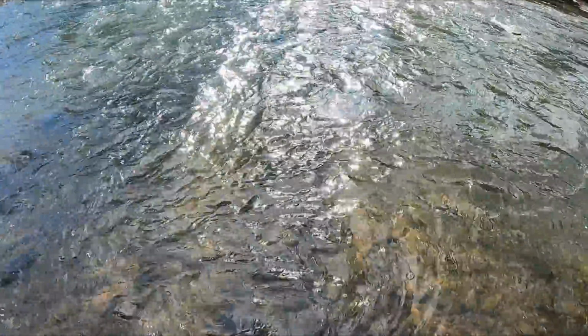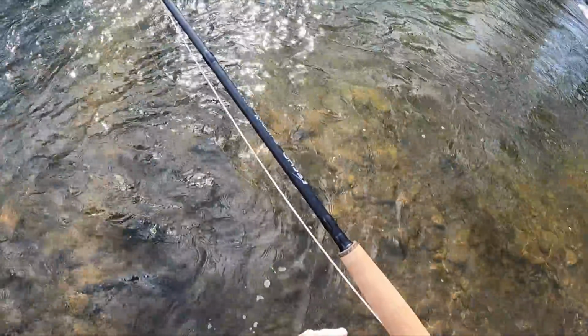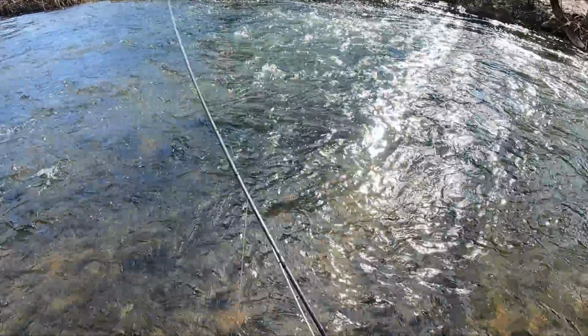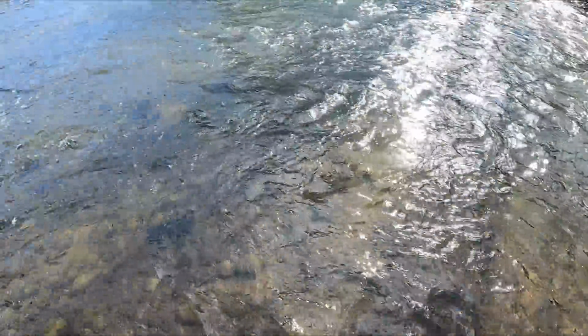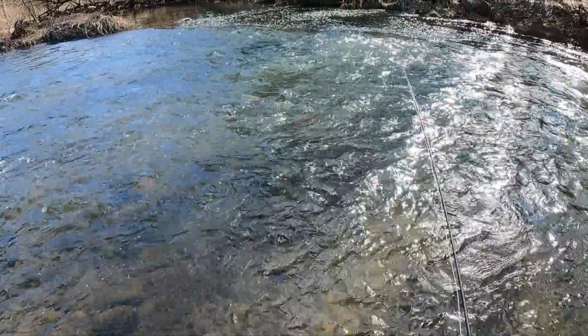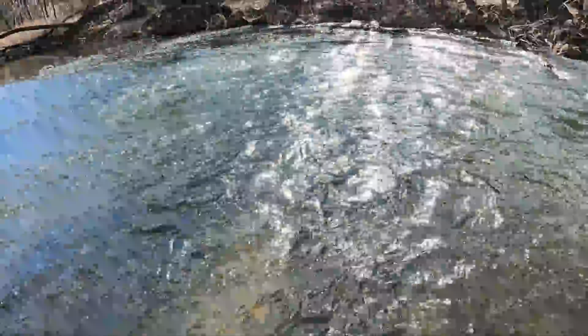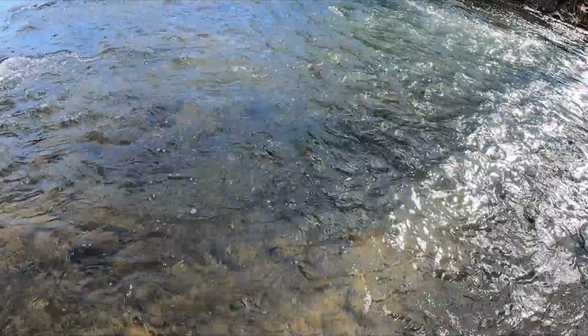Okay. See what we do here. Slide my split shots up a little. Not too close to that top one. Okay. Oh, there he goes. Yay. Nice and deep. Okay. Yeehaw. Not a big one. That's okay.